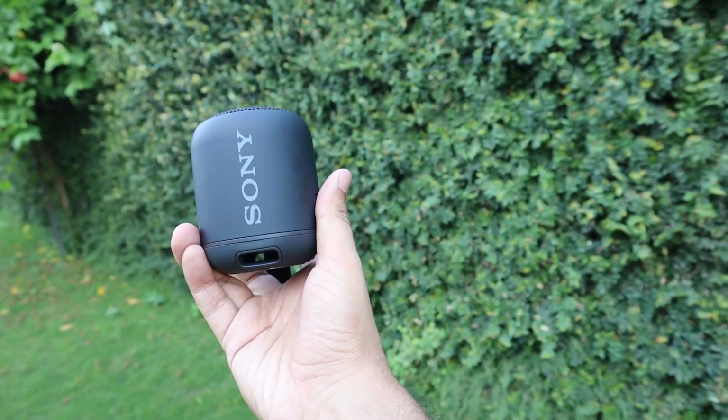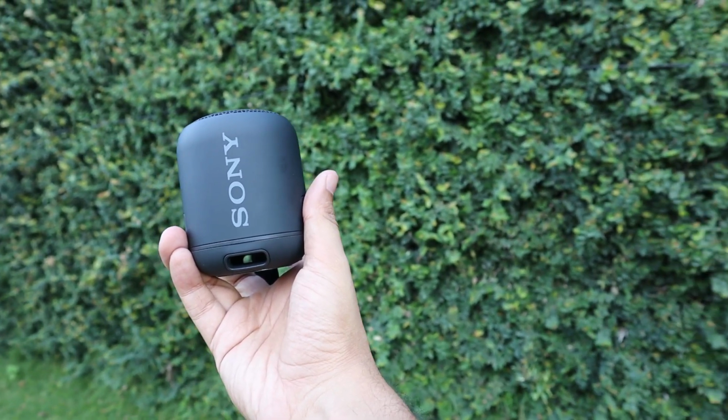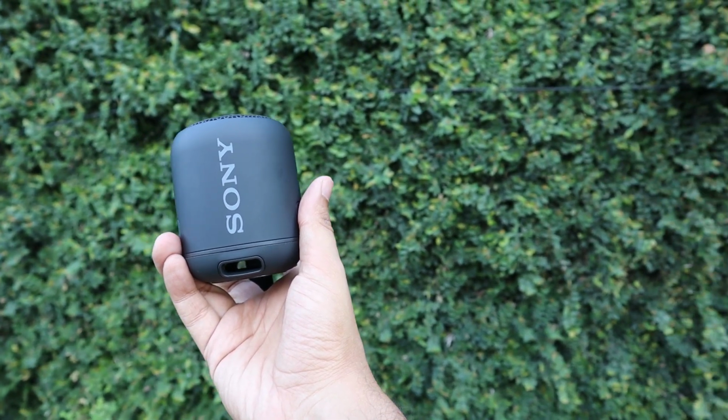And there you have it. So which one should you be buying? Let's start with the Sony. Its battery life is brilliant. Its bass output is really good. And if you listen to bass heavy songs and you don't want max peak volumes, then this one can be a great option for you.